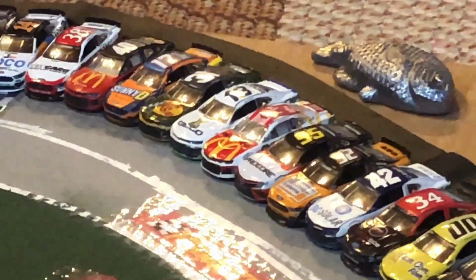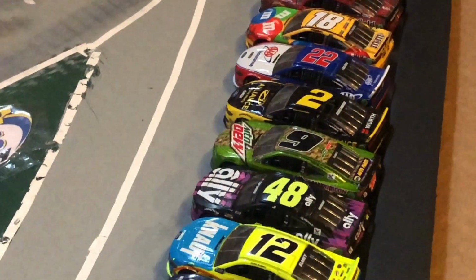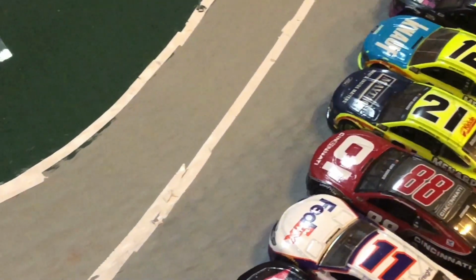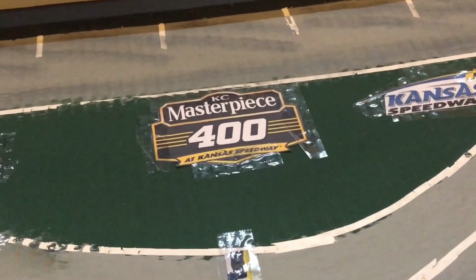Let's see if somebody can get their second win today, or maybe somebody new could visit victory lane for this season. It's been a wild season for this series. Let's hope to have an amazing race today, as we have 39 cars in this field, as we have had some crazy finishes in the past.